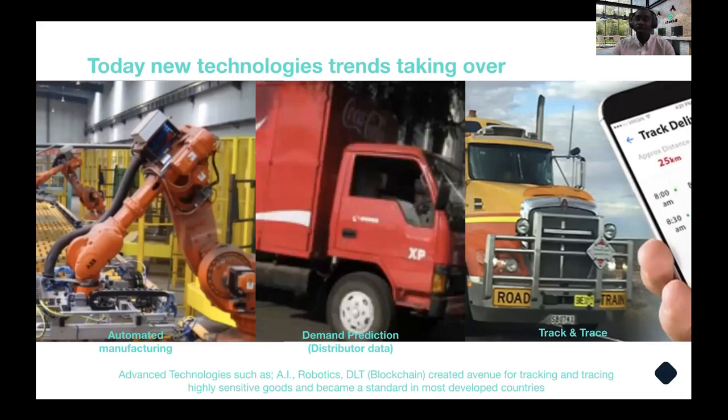Take, for instance, manufacturers that can automate their production lines, with automated machines handling manufacturing of cars and other large products, and even smaller ones. There is also demand prediction by a network of distributors in local markets, who can estimate the demand that should be expected from wholesalers and retailers in the market they distribute to, based on data they've collected and on the network of trucks they've created as well, which efficiently allows trade within a region, right? Or within borders, cross-border, at least within a continent.